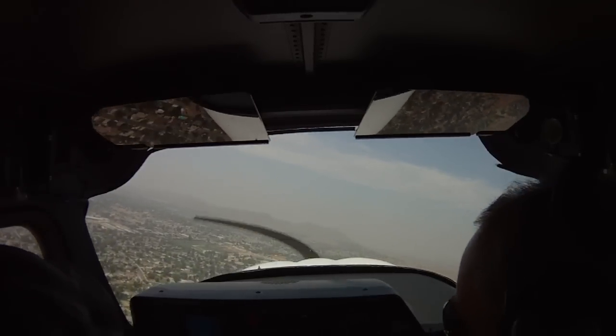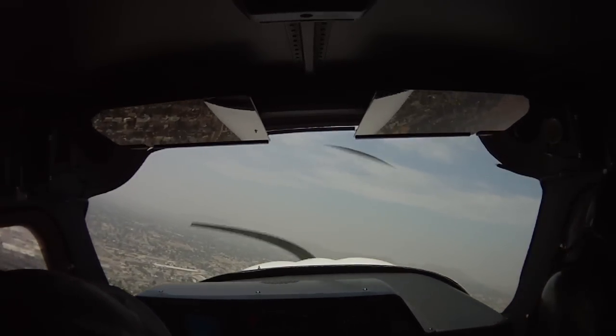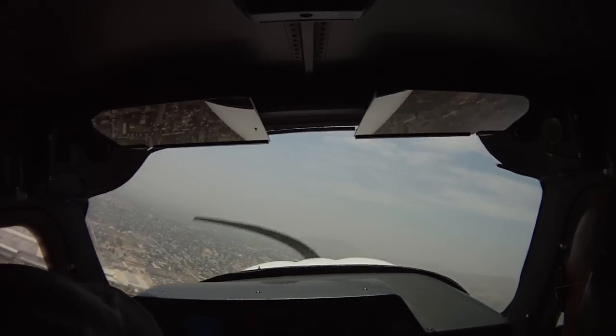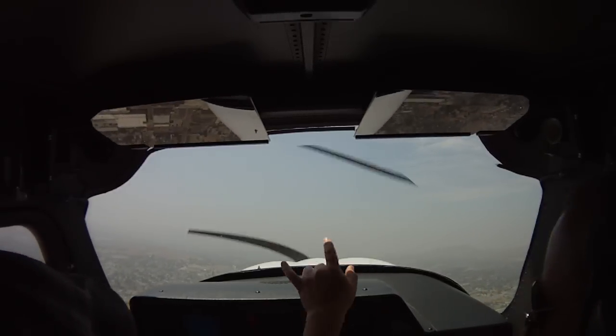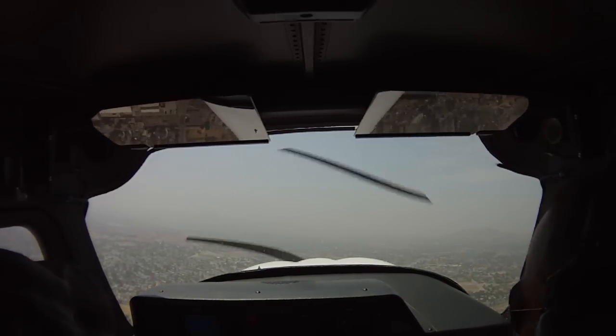We have another little air vent here to get some air. It's a little hazy today, but the lake is out in that area there, so go ahead and veer out that way a little bit.